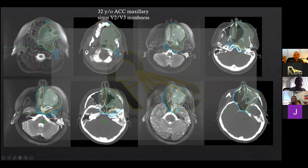So you can get an idea of where the initial gross disease was and what these volumes looked like. Because this is an adenoid cystic patient, I did not treat, actually I did treat nodes in this lady, but you can see these volumes that I've done here. Again, basically treating the resection bed.